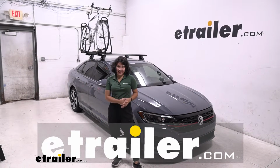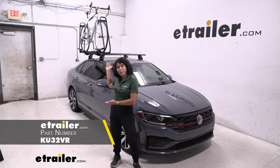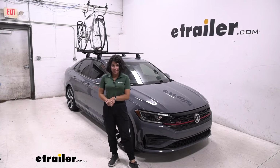Hey everyone, it's Evangeline here at etrailer, and today we're taking a look at how the Piston SR roof-mounted bike rack fits on the 2021 Volkswagen Jetta.